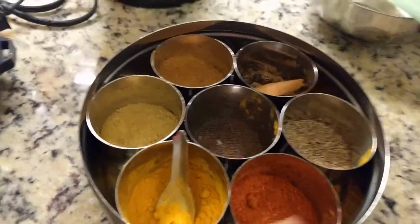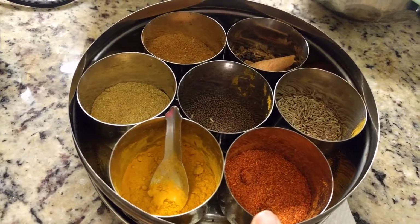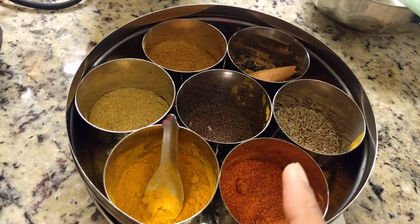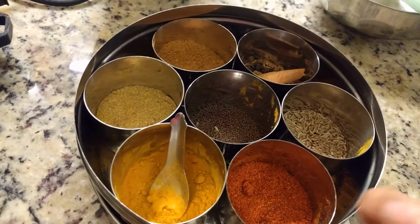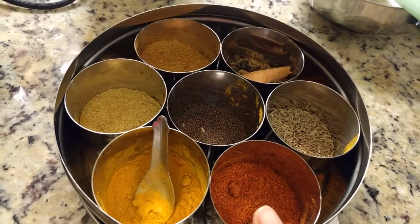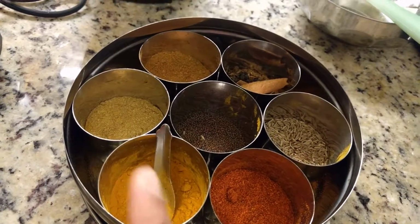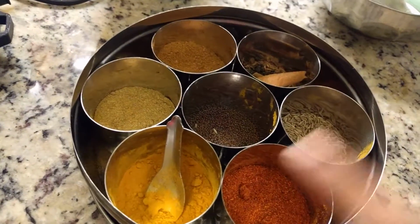So in this box, which is my most frequently used spices, you have red chili powder. It's similar to cayenne pepper, or paprika, which is a milder version. Paprika has more color, less heat, but this is your regular red chili powder available in the Indian store. This is turmeric. It generally gives a nice yellow orange color. It's good for your health, so you generally use a little bit of this.